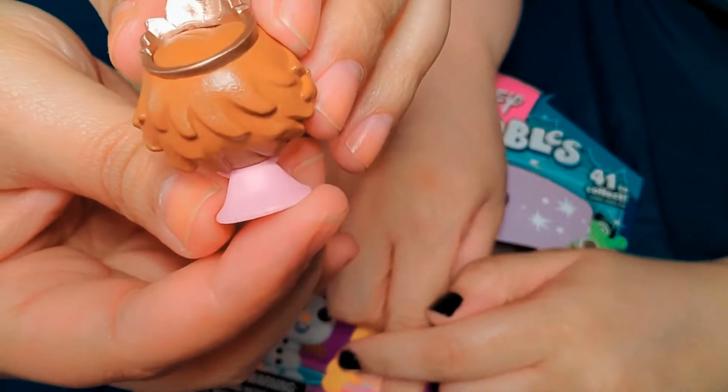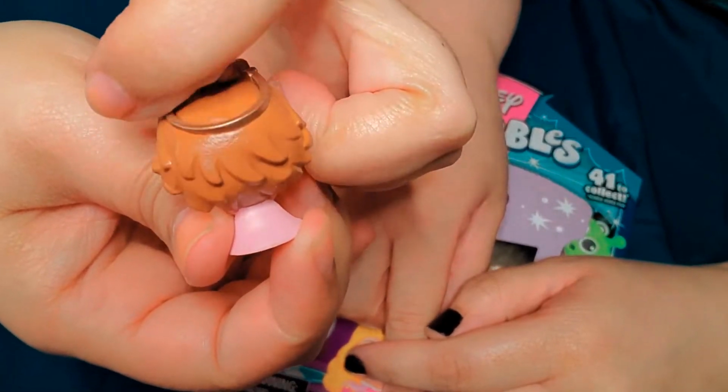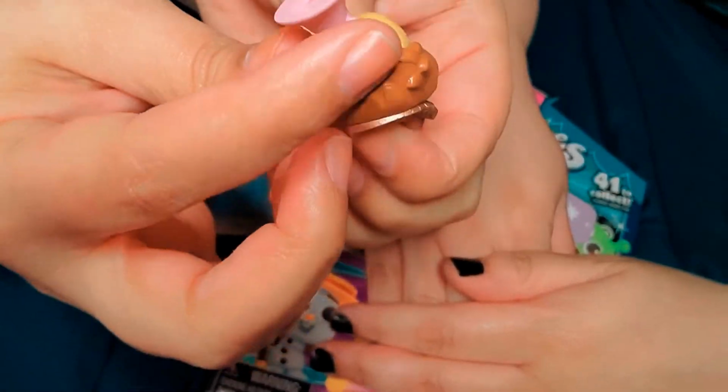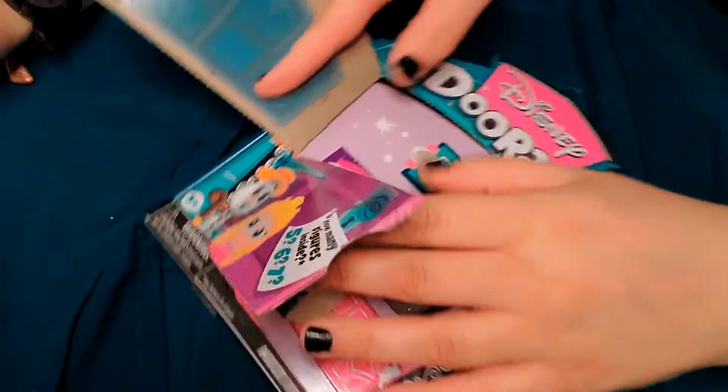See? Look at her hair. And I like how they actually did the crown. Like, they fully did a crown on her head. And that's... So they didn't, like, mix it in with their hair or anything. So that's cool. That's very cute. Okay. You'll get that last box.